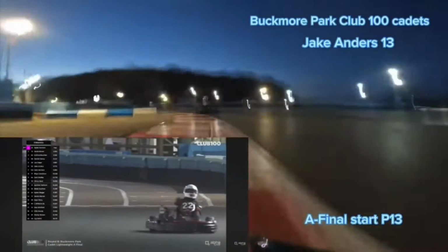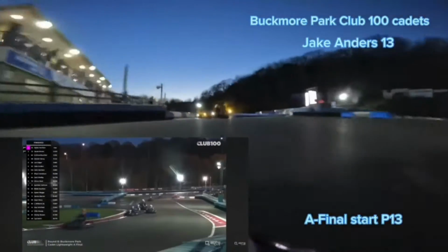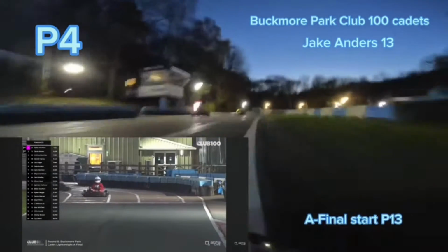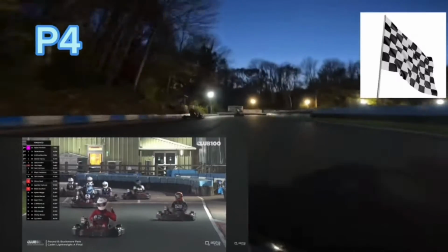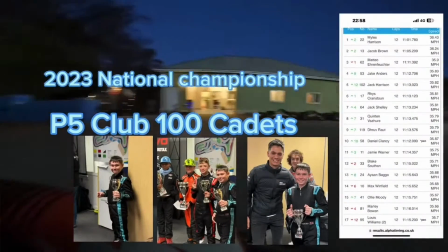What a race win in the A final for the number 22 of Miles Harris, and he should be so proud of that, as he pumps the air as he comes across the line. Jacob Brown will take second place. Who is it going to be in third? It is the 62 of Matteo Ehrenreuter, and then the entire field follows. So here we are then, that was the checkered flag. They are the race results.